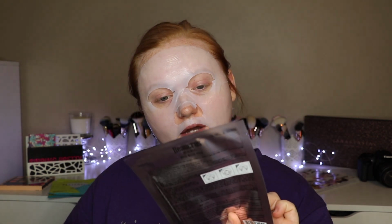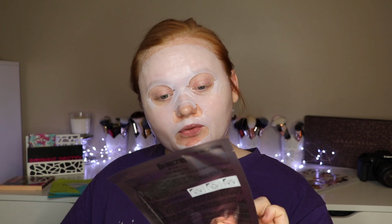It has 100% natural roses in it for whitening and anti-wrinkle ultra moisturizing. That one sounds so bougie. Some of these I'm just going over rather quickly because I have not tried them. If I have tried a mask from them or I have tried that certain mask, I'll let you know. But this is just my collection.